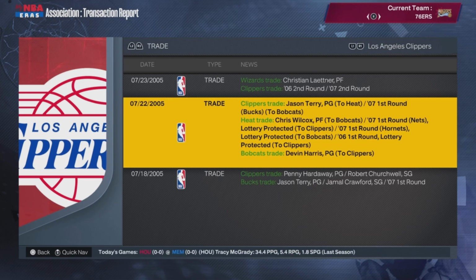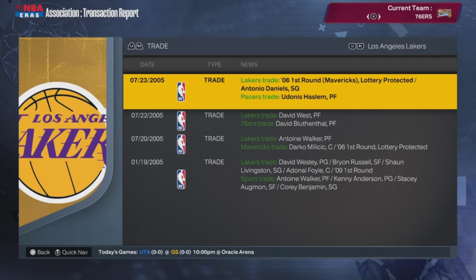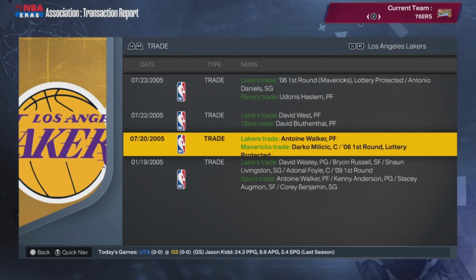But Chris Webber left in free agency, and with Webber leaving, Penny wanted to leave as well. So that was the best offer. And Penny wanted to go back to Milwaukee, so that was the deal.